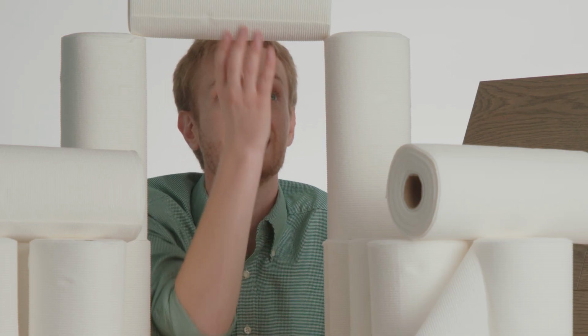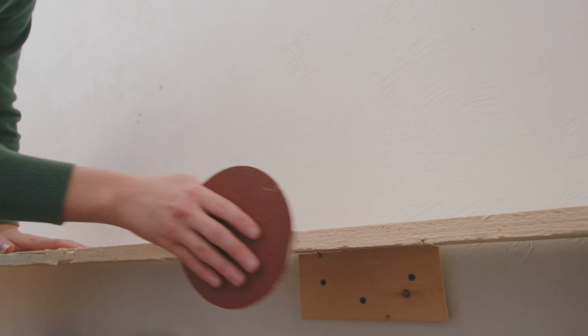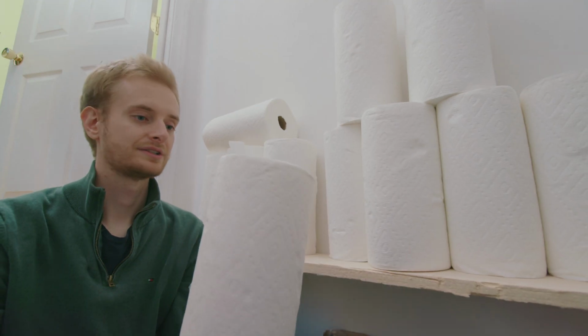Now that that's squared away, I gotta do something about all these paper towels. So worth it.